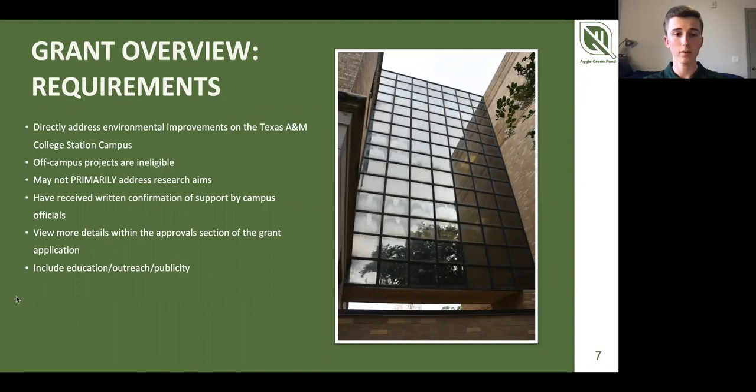farming system, you have outreach. It's very social. It's something that gives back. Publicity is also important. We like to see that all these projects can support the Aggie Green Fund, make it more well known. And so that's important as well. And of course, education. We want to get students involved. We want people to feel like they can understand what A&M is trying to achieve with sustainability. We want to make sure people are aware of that as well.